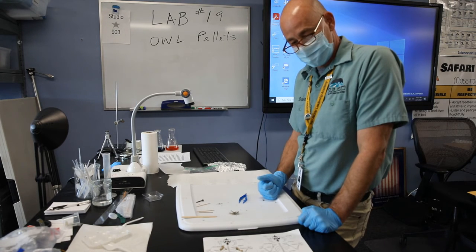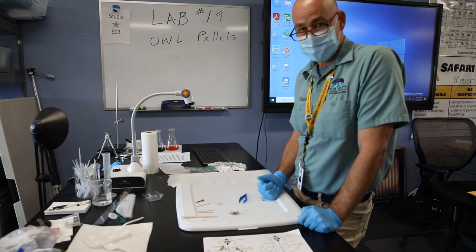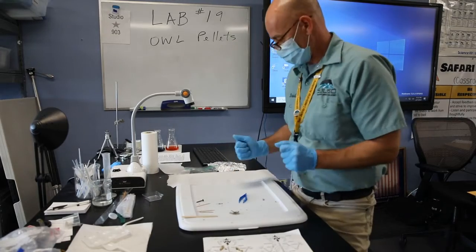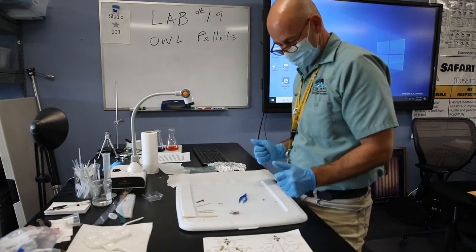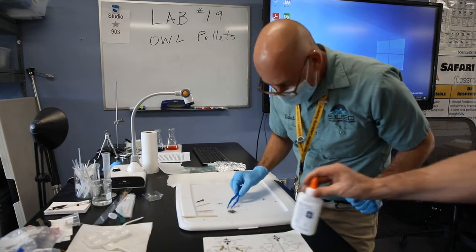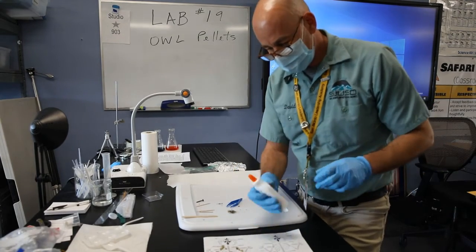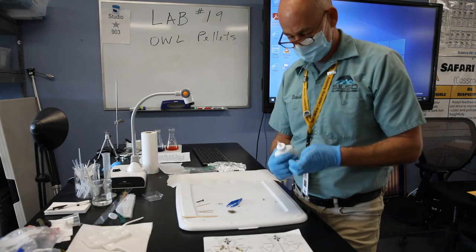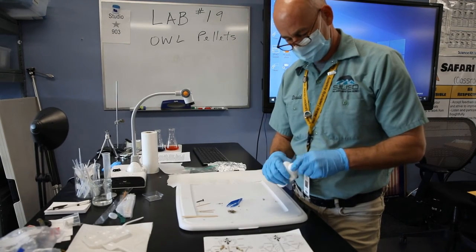Use some simple little glue, and glue it to the paper. So Dave, here's some glue. Don't use a lot, just a little touch of the glue. Glue it on, and you'll have a treasure you can have for the rest of your life.